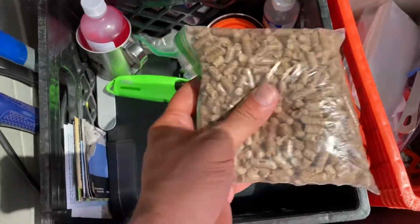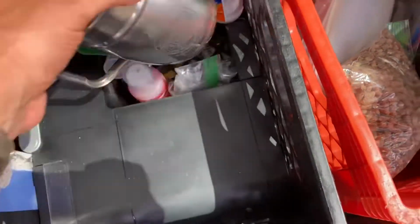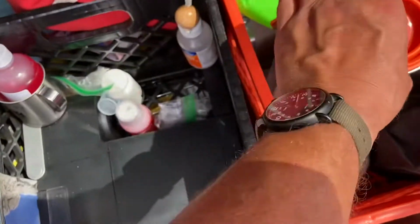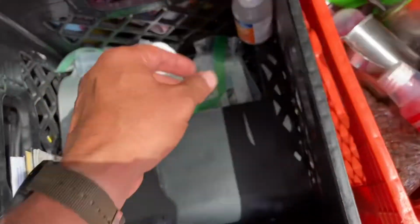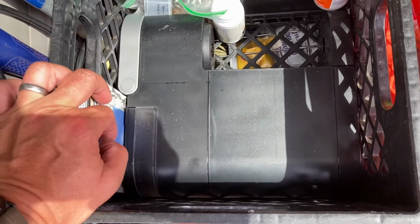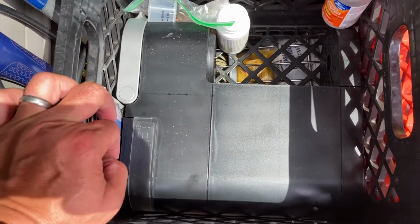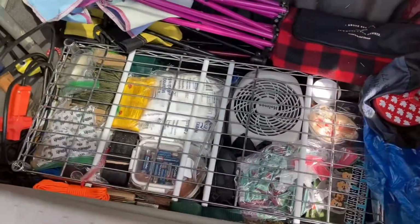These are wood pellets for the campfire stove. Lighter for the campfire stove. Made my coffee in this for a while. A bunch of meds for the kids. A Keurig that we bought in Canada, new condition for like $17. Gotta have that, right? All right, here we are in the sub-basement.